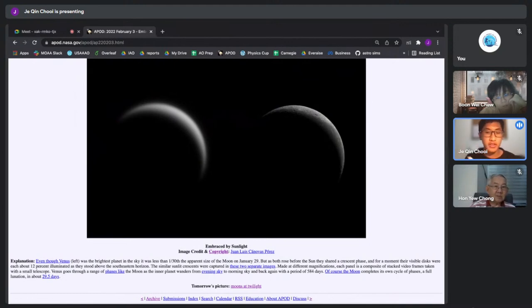The similarity between the moon and Venus is that their light is reflected from the sun, and then they experience phases as the elongation of Venus changes and the phase angle of the moon changes. So that's why they have phases. But the difference is that the moon can go right behind the Earth, so that's why you can see the full moon. But Venus is an inferior planet, so it never goes behind the Earth.